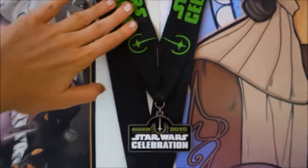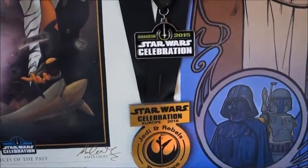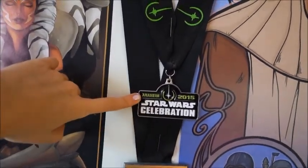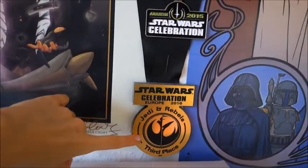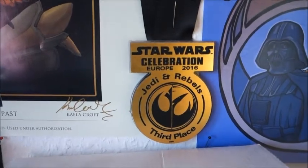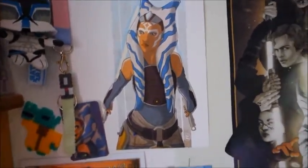And these are two of my, what are they called, medallions that I won at the Star Wars Celebration costume contest. This one with my Princess Leia costume in 2015 in Anaheim, and this one as Ahsoka in 2016 at Star Wars Celebration London, Europe. Okay, let's keep it going because it's more Ahsoka and more Clone Wars and whatever.